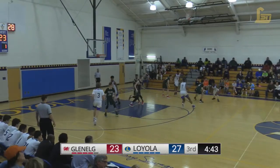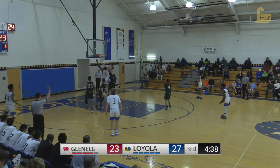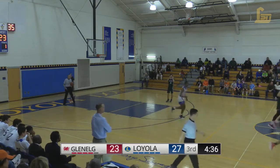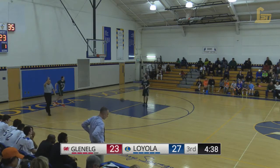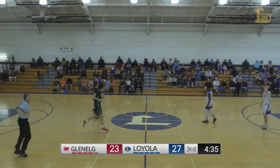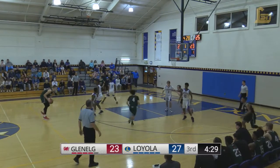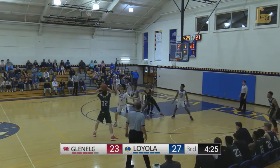We got a screen set by Chid, looking for a pick and roll. We have a few pump fakes, and a travel will be called on Chid. Not very popular call among the Dons coaching staff and Chid. I didn't see a travel, but you can definitely see the argument for a travel. A lot of pump fakes. Feet definitely could have shuffled in there. And Glenelg will get the ball.